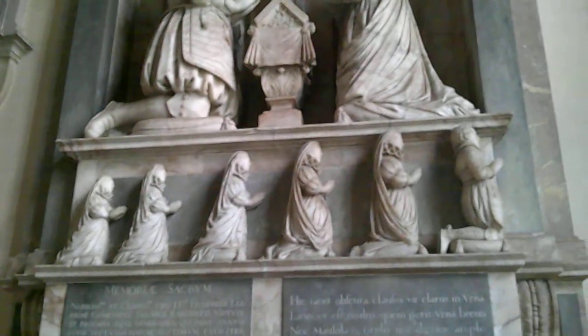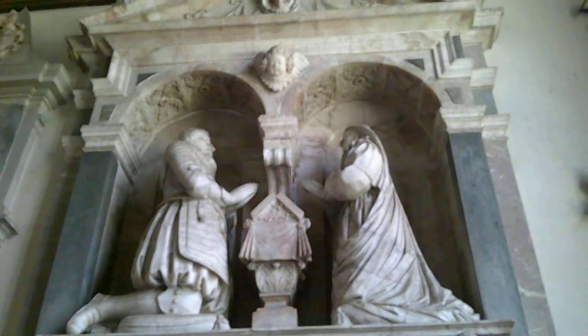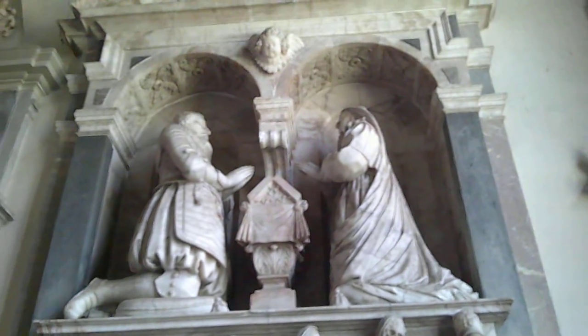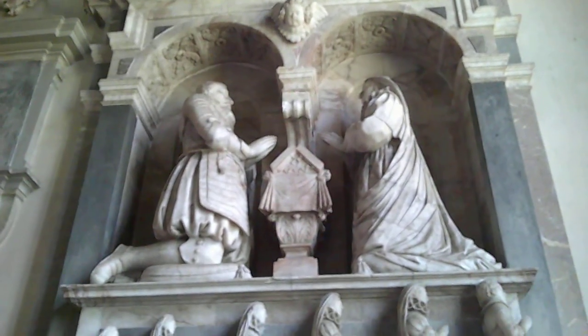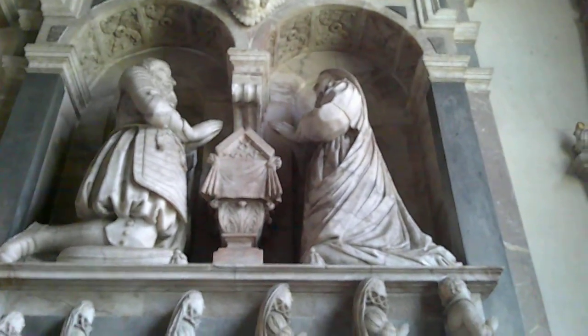Humphrey Lee, and they have the one son and the 5 daughters, and all the girls look slightly different because, of course, they do. They're real people. They're not just ornamental figures. And here we have Humphrey and Clarissa Lee kneeling at prayer. This is early 17th century, and again it reflects this approach of the period, where it's a very Protestant memorial, very different from this memorial here.